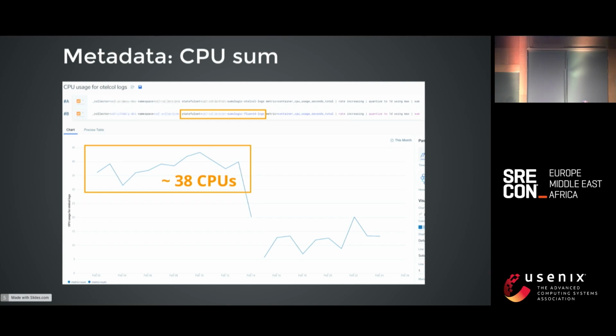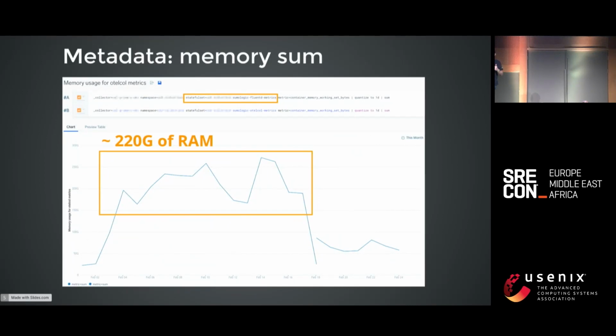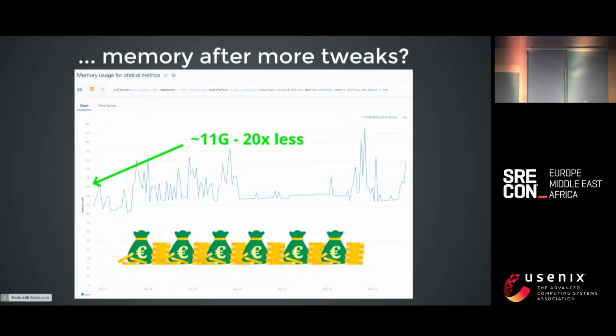There's like a couple hundred of nodes. We used on average like 38 CPUs. We went down to 13. It's the same load, the same cluster, the same nodes, right? So 3 times. Great. For the memory, 220 gigabytes of RAM to 75 gigabytes. But that was the beginning, because after some tweaking, we got even further, 11, 20 times less, right?